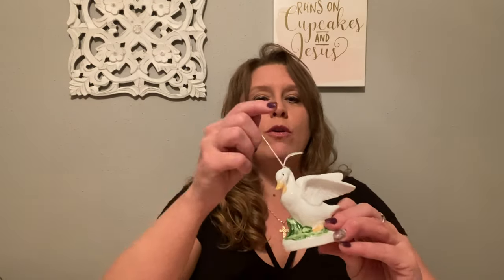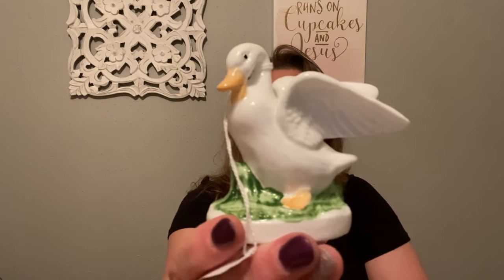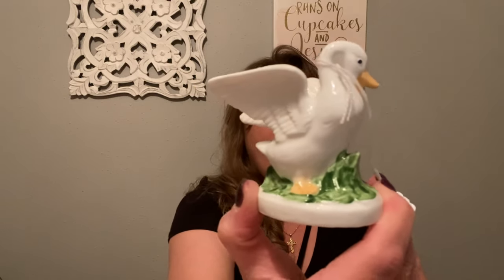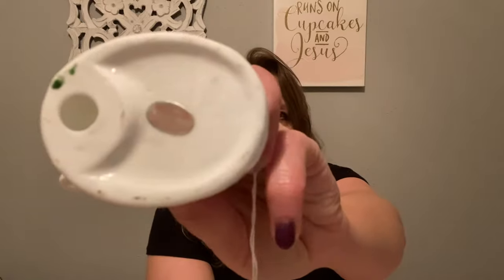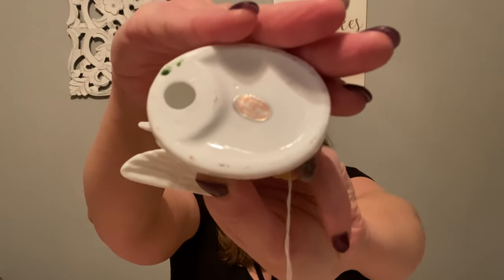A couple of other things that I found in that first dining room area was a beautiful little bone china duck. I just thought he was so sweet. Again, no chips or cracks on anything that I found. It does have a sticker on the bottom. It's a little faded, so I'm not sure that you can make it out. I would need my magnifying glass to be able to find that. But this one was marked at $6. Again, everything was 75%.